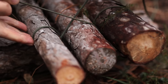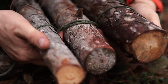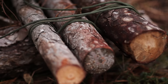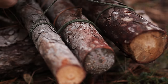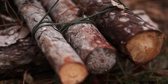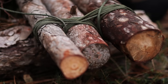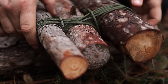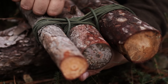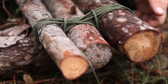Again, let me put this like this, over here, back again, and just a few more times. After you're done with that, just pull it through again. Let me show you here. Kind of hard to do this and film it. There you go. Now the second one.